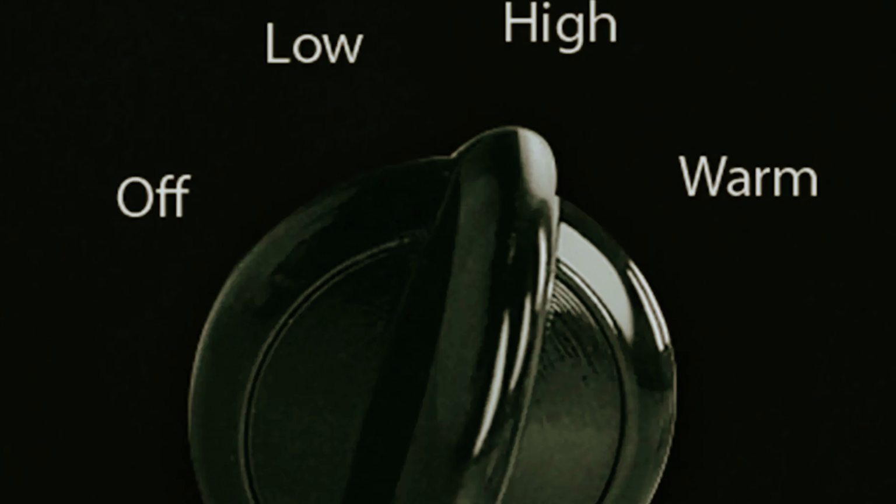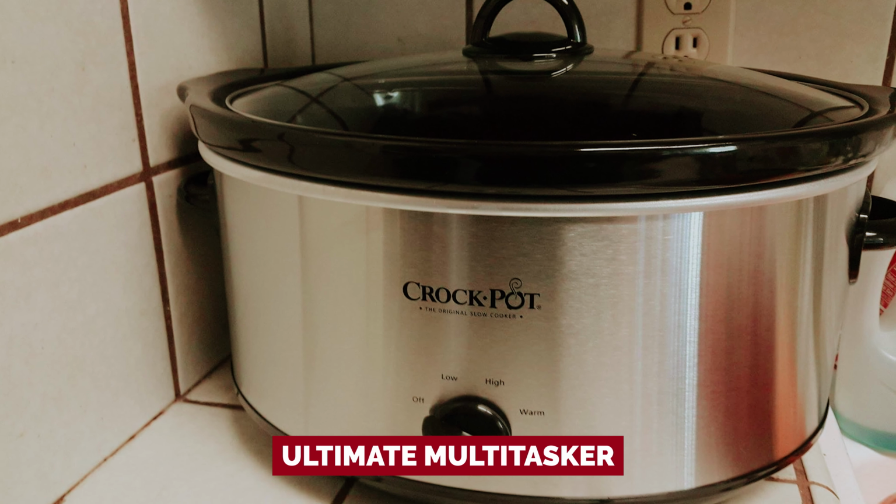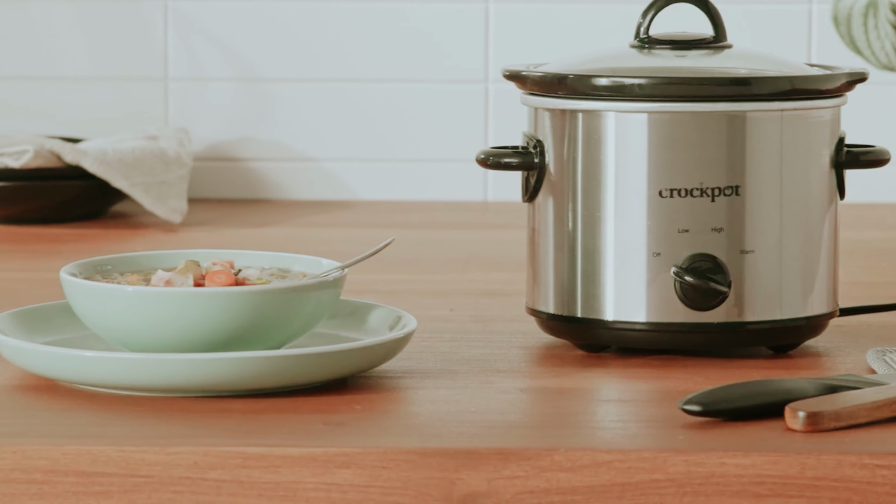With a capacity of 3 quarts, settings to keep you in control, and lightweight transport handles, this slow cooker is the ultimate multitasker. So why not ditch the takeout and give your taste buds a treat? You'll wonder how you ever cooked without it.